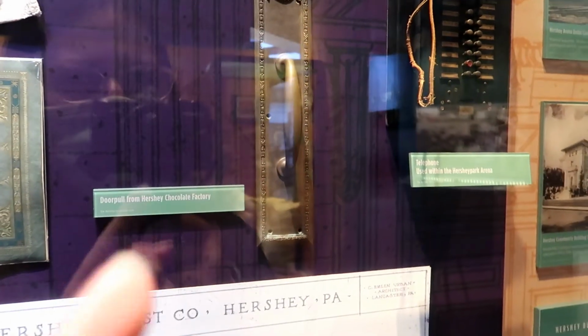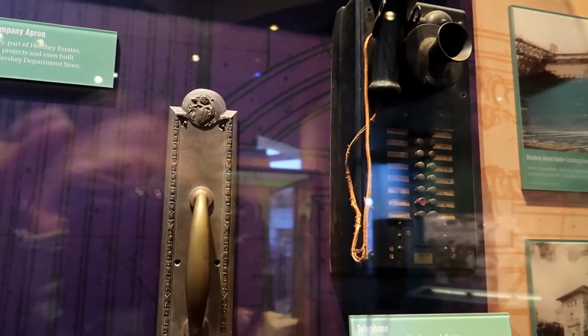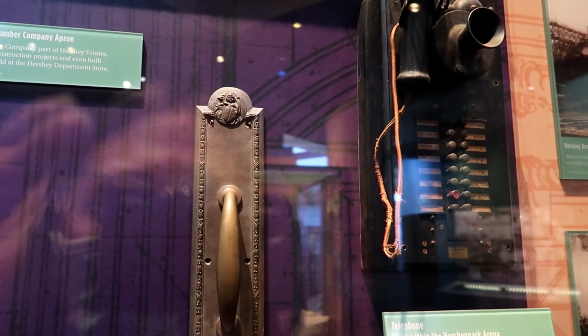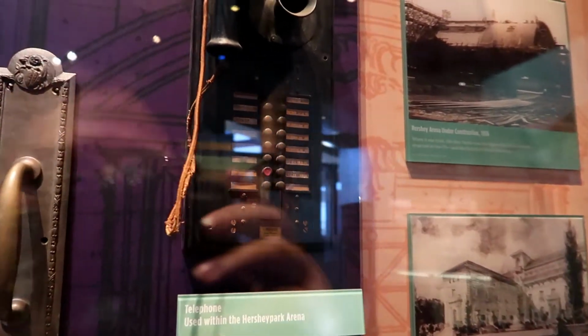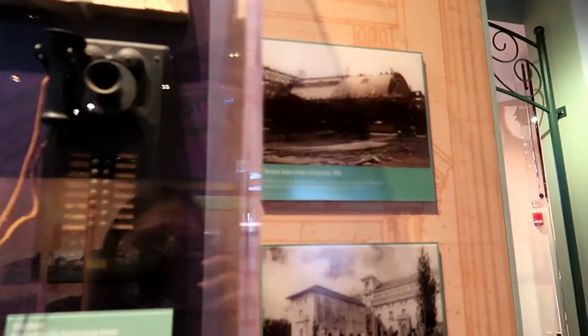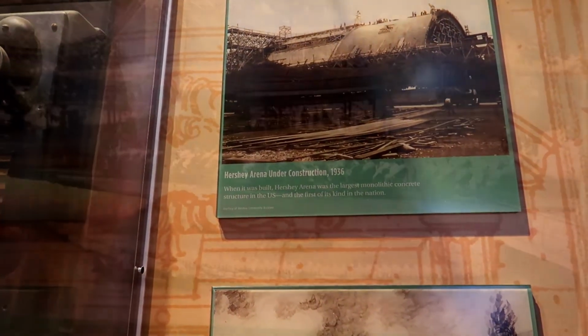So this is a door pull from the Hershey factory. Notice it looks like a cherub, and he's holding a cocoa bean. That's what it looks like to me. And then this is a telephone used within Hershey Park. Wow. The Hershey Arena under construction in 1936.